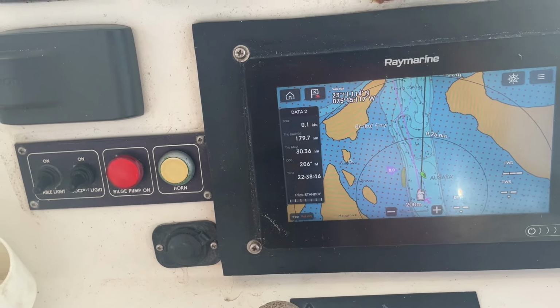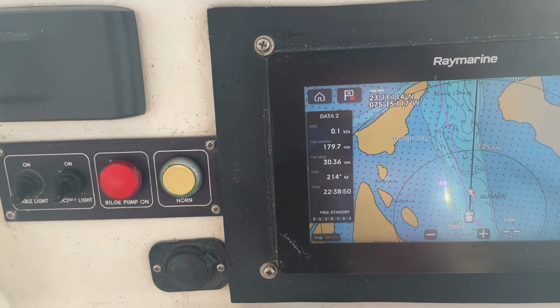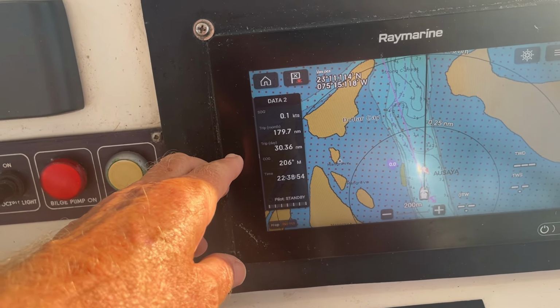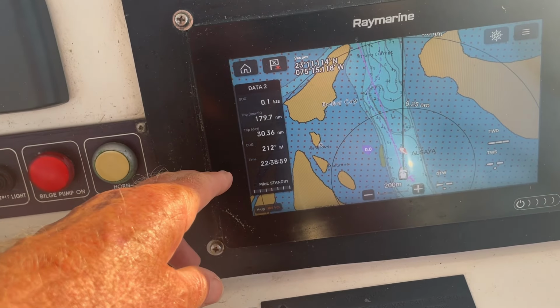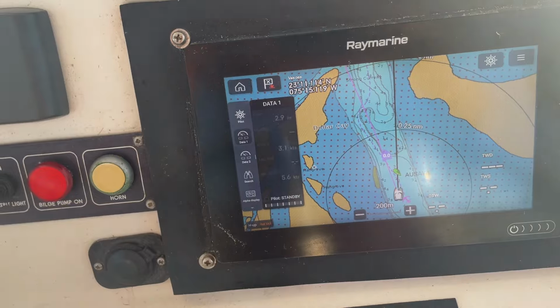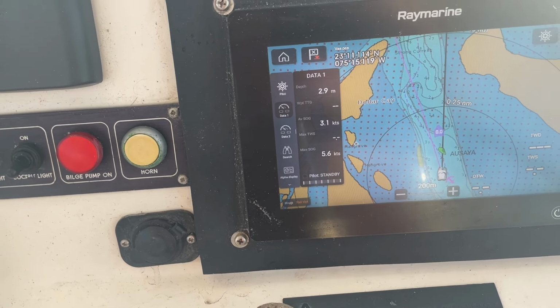Here we are. We've done 179.780 for the month. We did 30 and a half today. I've got a bit more to do tomorrow, so we really need to get going pretty early. In terms of the maximum and minimum, it doesn't really matter because we've got no wind instruments, so I've no idea how much wind we had, but I would think less than 10 knots pretty much all day.